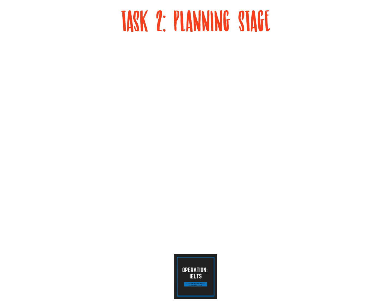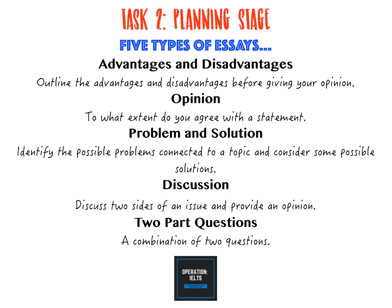So what we're going to do now is move on to the planning stage of Writing Task 2. But before we can actually plan anything, we have to think about the type of question that you're going to face when you open up that paper. And there are 5 most common styles of questions found in Writing Task 2, and they are the following. The first one is called an advantages and disadvantages essay. And in that kind of essay, you are required to outline the advantages and the disadvantages of a particular issue before giving your own opinion.